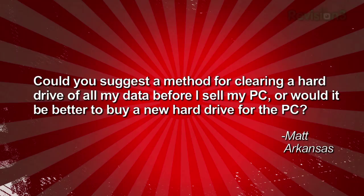All right. Well, one last question from Matt in Monticello, Arkansas. Matt writes, could you suggest a method for clearing a hard drive of all my data before I sell my PC, or would it be better to buy a new hard drive for the PC? All right. Well, Matt, everyone should wipe their hard drive before selling, trading, or donating a PC to charity.